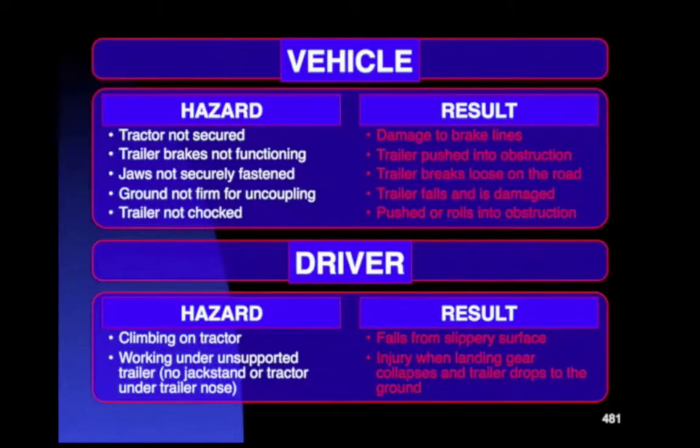Vehicle hazards. Tractor not secured. Result, damage to brake lines. Trailer brakes not functioning. Trailer pushed into obstruction. Jaws not securely fastened. Trailer brakes loose on the road. Ground not firm for uncoupling. Trailer falls and is damaged. Trailer not chocked. Trailer pushed or rolls into obstruction.